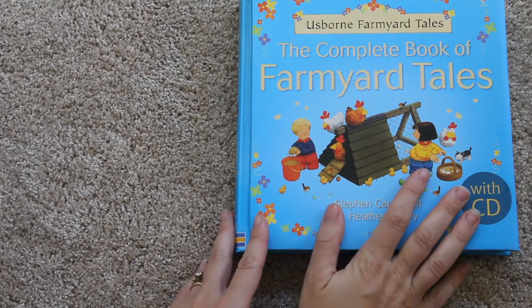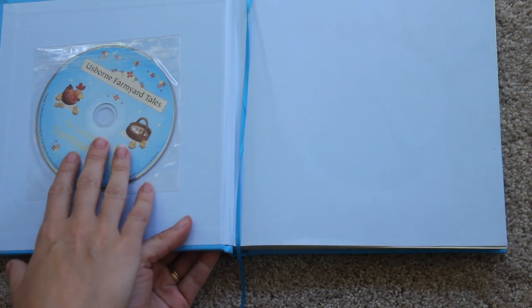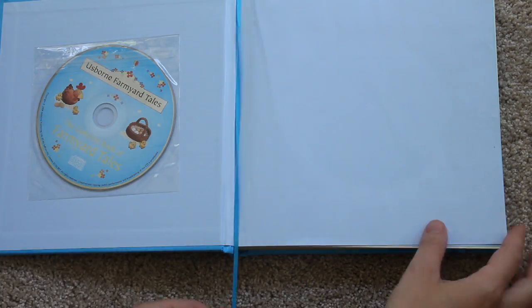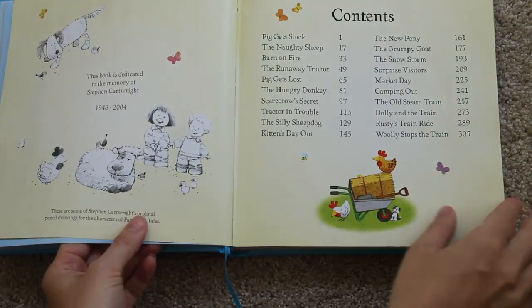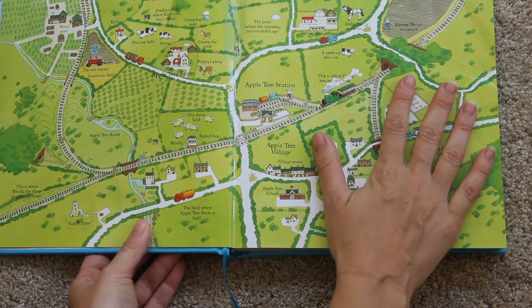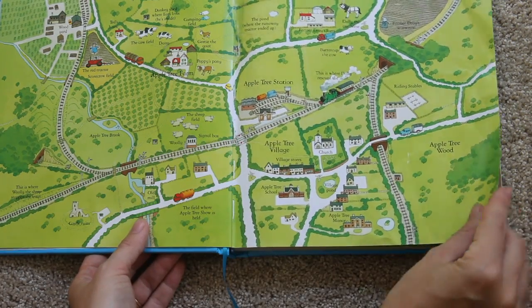This is the complete book of Farmyard Tales, and this is a family favorite. It's a nice thick book. It comes with a CD that narrates all the stories, and it's actually kind of fun to listen to when you're driving in your car. It has a bookmark, 20 different stories, and what's really cool is it has this map in here, and this map shows all the different places that the stories take place.